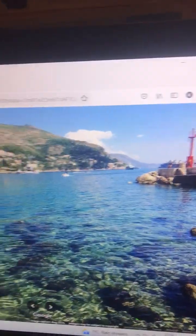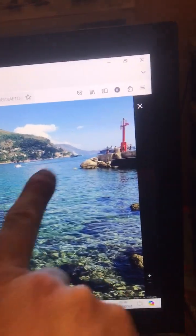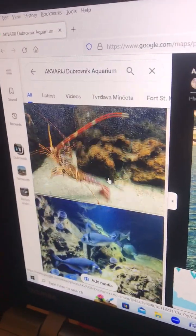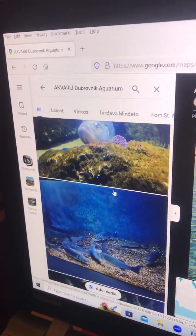But then outside, that's the view you've got, looking down towards Cavtat and Mlini, which is down there. You can walk along to these benches here, and you're overlooking Aquarium Island. But there's some more pictures of the aquarium there. That's inside as well. So that's some of the marine life that you will see in the aquarium at Dubrovnik.